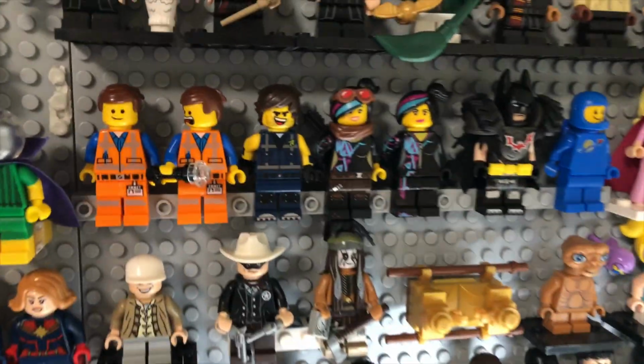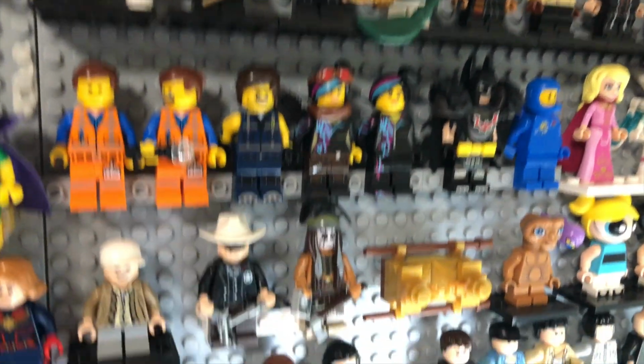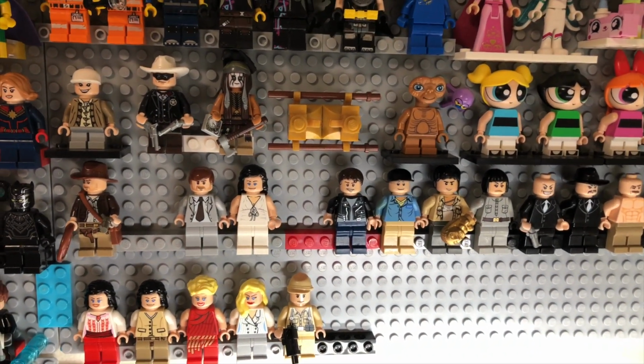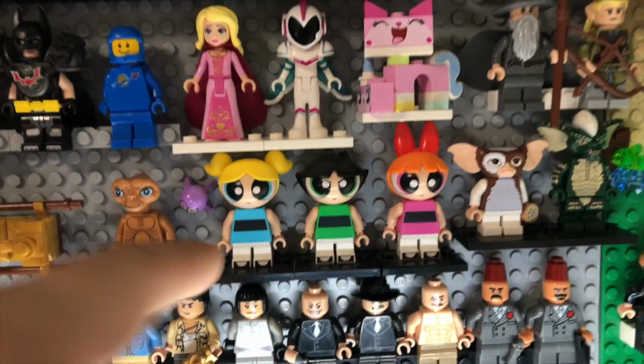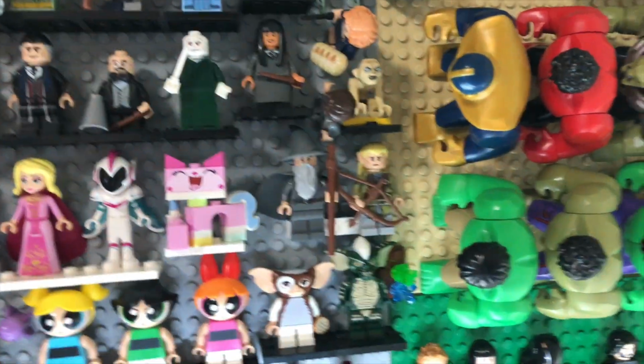And then this is where it starts to get a little more miscellaneous. Lego Movie 2 right there. There's me. And then Indiana Jones. Now, the Indiana Jones stuff, I'll show you guys this in a second here. I have some figures on an alternate shelf too, so I'll show you that. Powerpuff Girls, E.T., Gremlins, couple Lord of the Rings scattered in there.